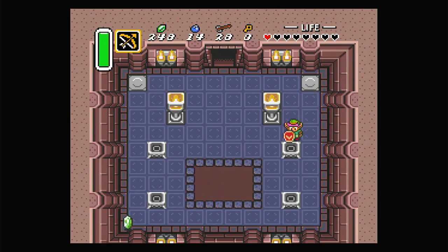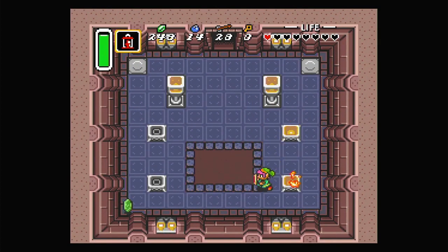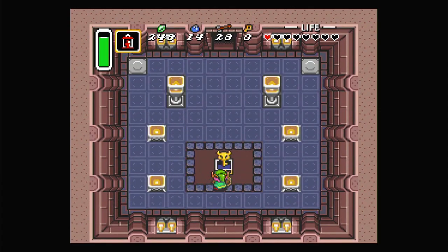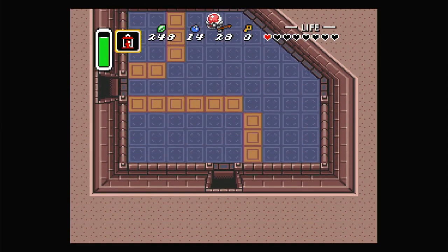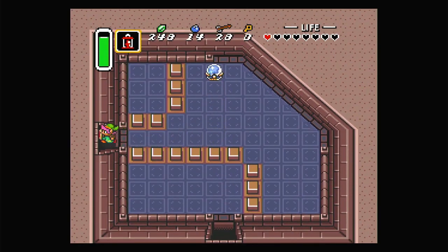I would really love to have... I keep pressing the wrong button. I'd really love to have some hearts right now because the beeping is getting annoying. But anyway, let's light up all these torches because doing that spawns a chest in, and we already have the big key. Cool. That was quick. Now we just need to go into the rest of the dungeon to do everything, basically.